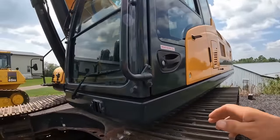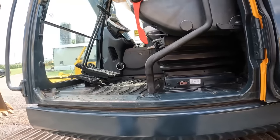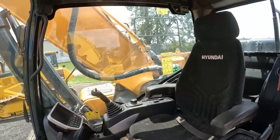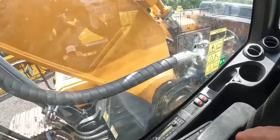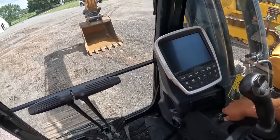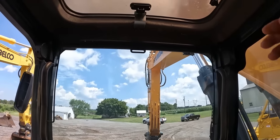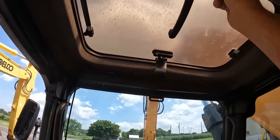Let's see what the cab looks like. So definitely a little more plain Jane. But like I mentioned, I need a machine to use for bigger jobs to get it knocked out quicker. That's what I'm looking for. I got a budget to work within, and I think this is going to work. A little sunshade here. Well, that's nice. You can actually block out all the sun.